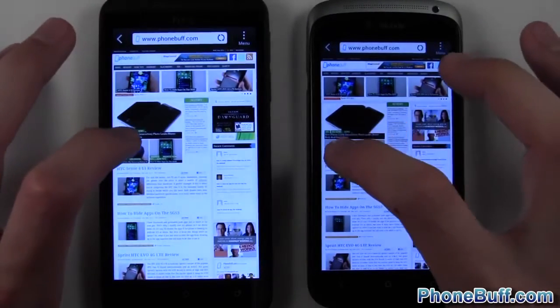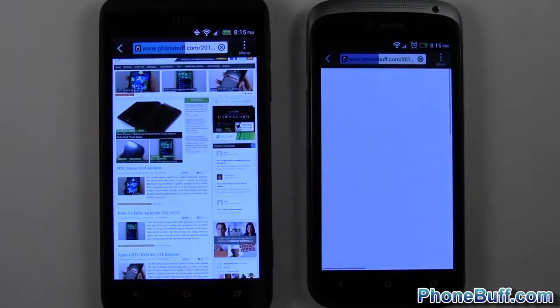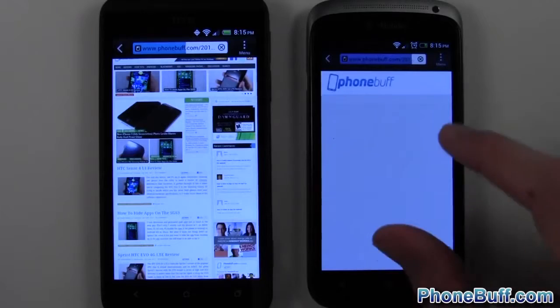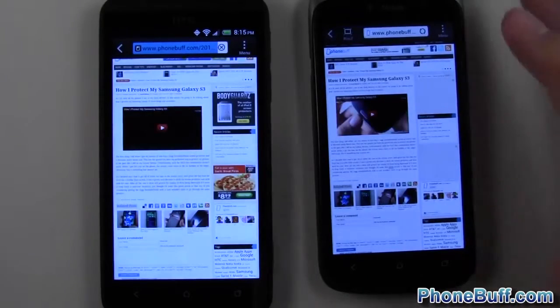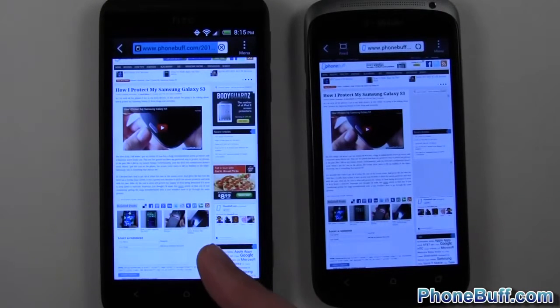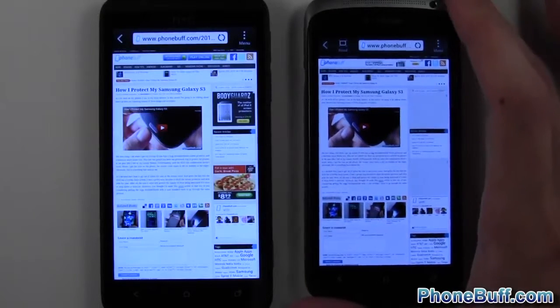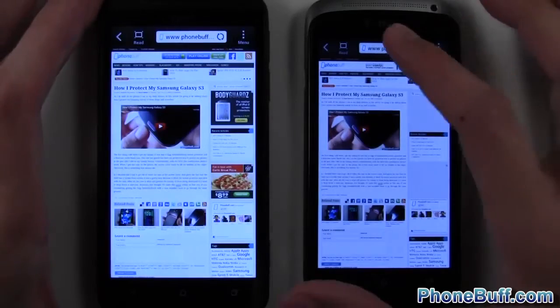Let's load up this article right here. 1, 2, 3. All right, so the One S is done, and the HTC One X is still going. So again, the win goes to the One S. So surprisingly, the One S does actually seem to be performing faster.